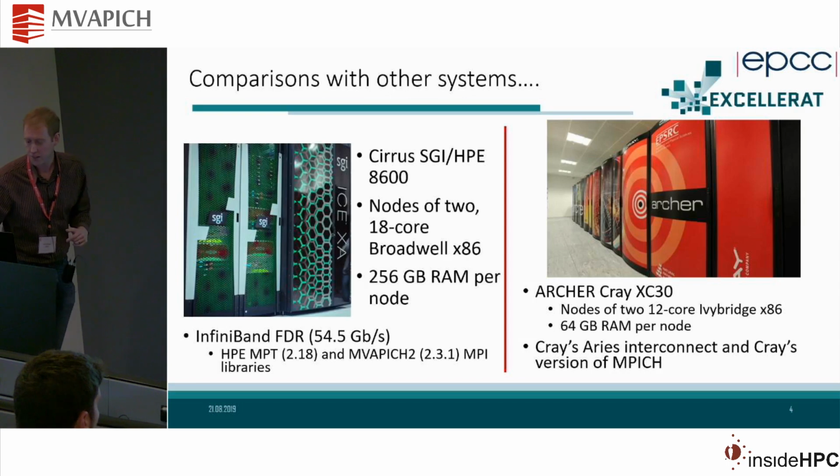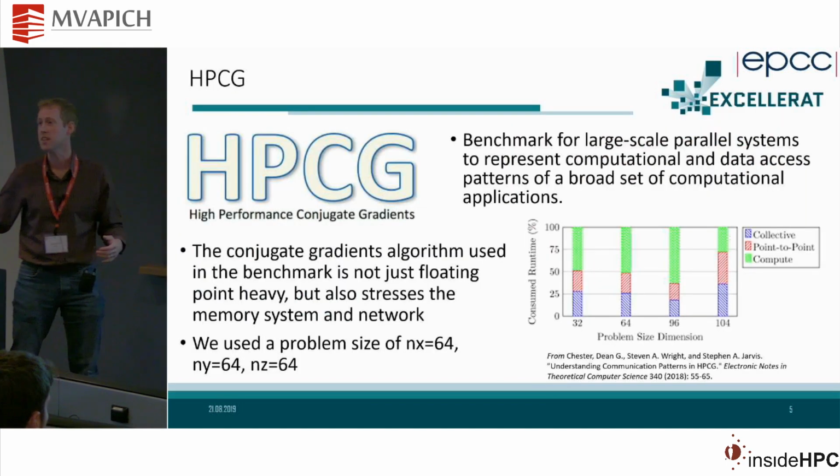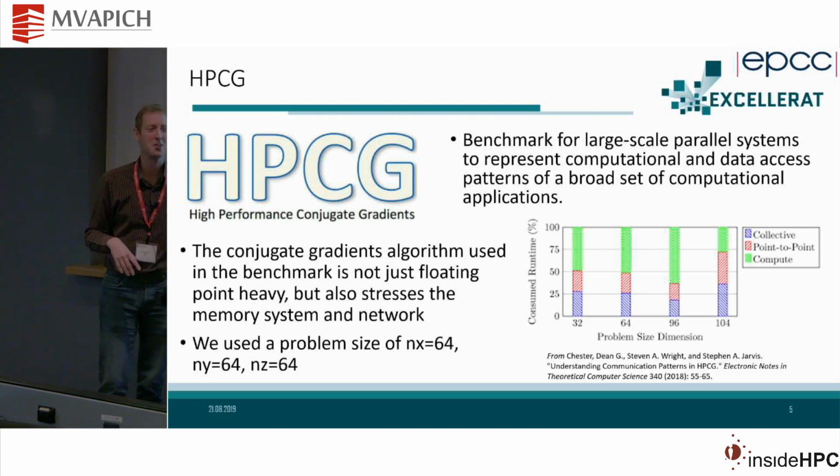So cracking on, the first thing we looked at with our system Fulhame was HPCG. So who here has heard of HPCG? Okay, so a reasonably good number.